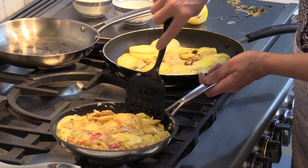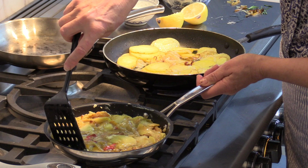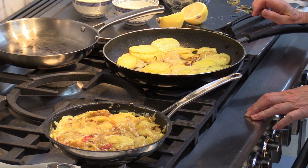Do you do that when you cook omelets too? Yeah, I've seen people do that. I have not tried that method, but it seems like it would be the thing to do. Still too wet. I think I should have put in a bigger pan.